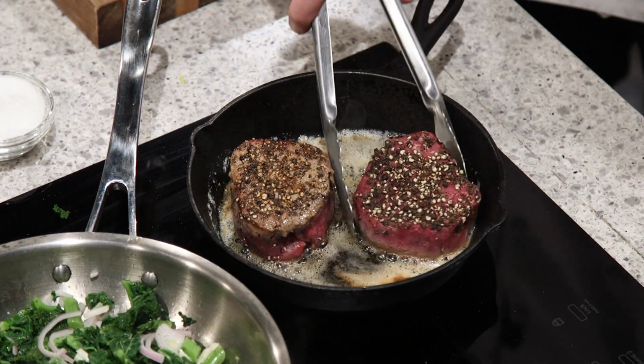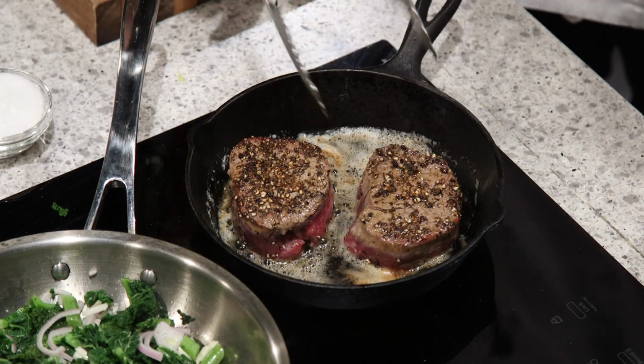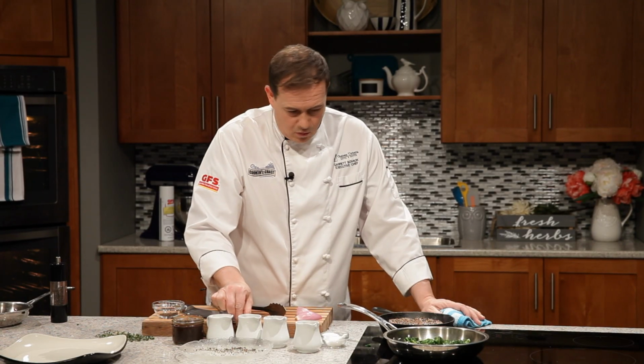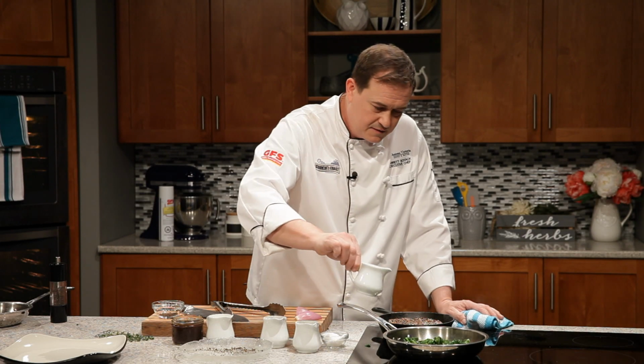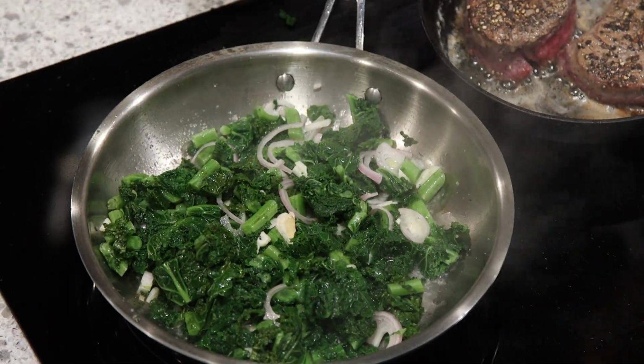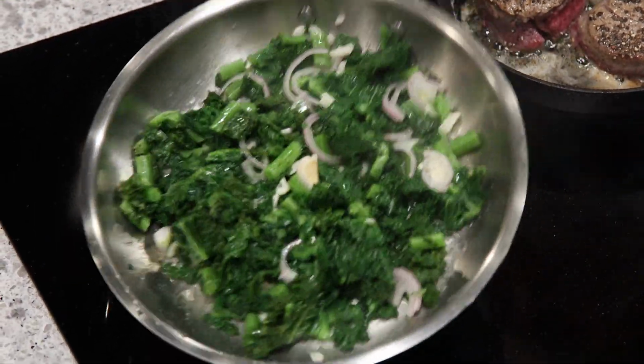Let's see if we do the next one. Awesome. Now we really want things to caramelize in that pan because we're going to build our sauce right in that pan as well. And add a little white wine to our kale here. Fabulous. Give it another toss. Smells delicious. I'm gonna add a little more and then just let that cook for a bit.